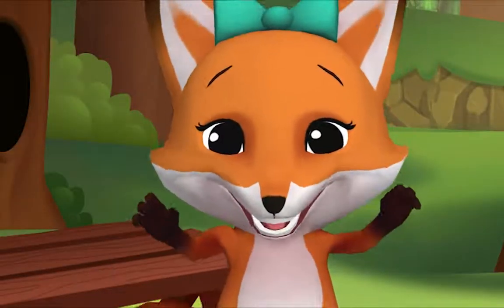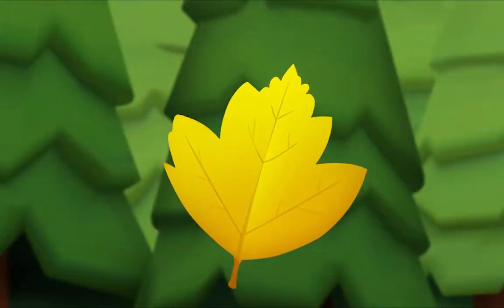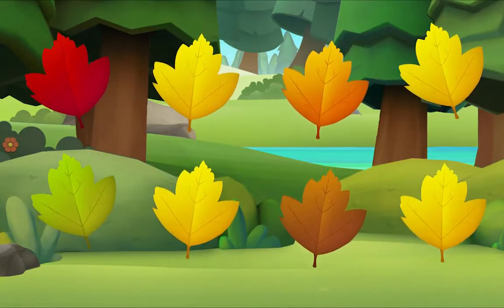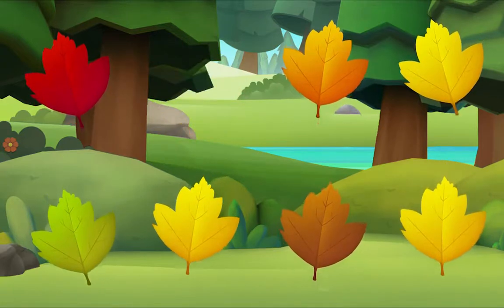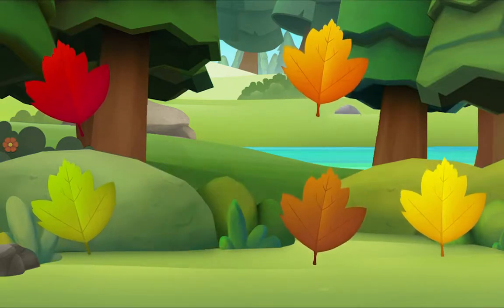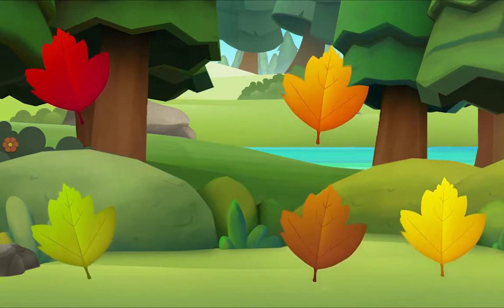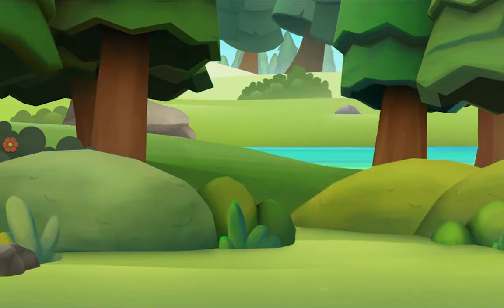I'm crunching leaves, but only yellow leaves. I see one. Let's look for more. Let's look for one more. Do you see it? There it is. We did it! Yay! See you!